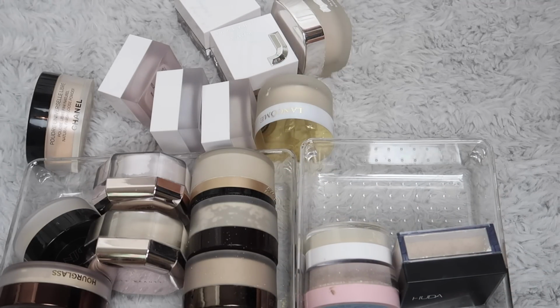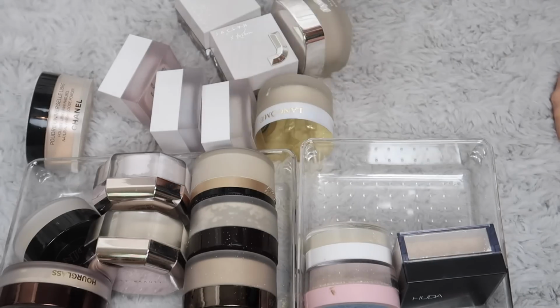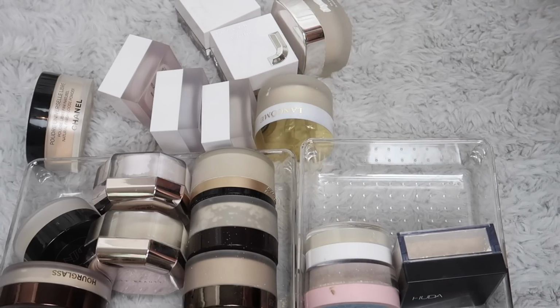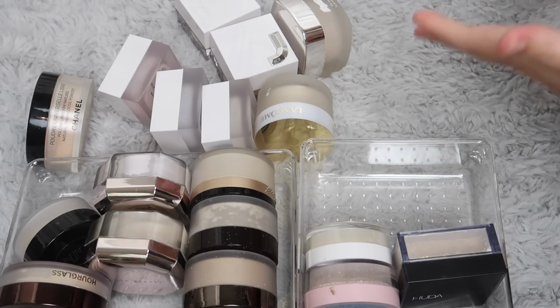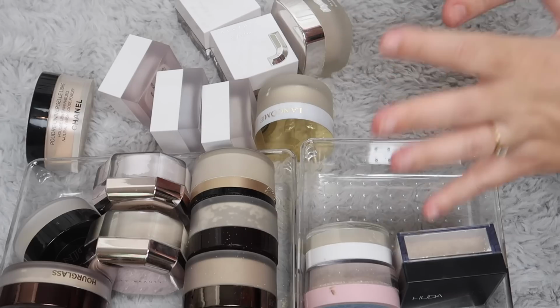I feel like I've already kept too many pressed powders. Like, I do not need this many pressed powders. So we're gonna re-go through those. But we'll do the rest of these first. So, let's see here. A few that I want to keep.